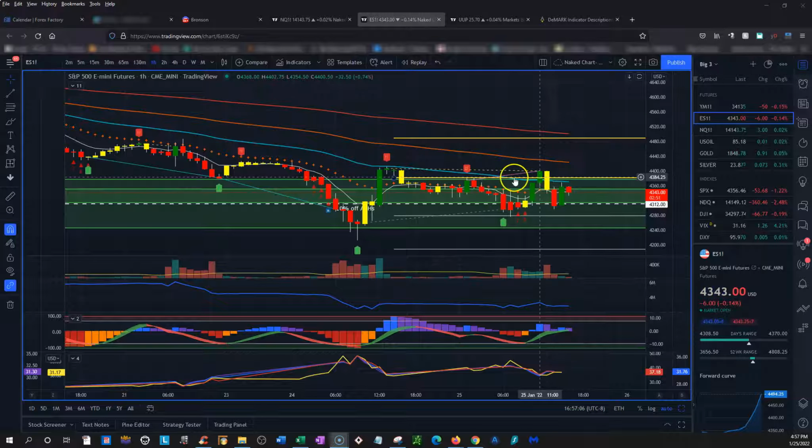I did buy some SPY calls. You'll see that yellow line right above the demand zone where I'm pointing at right here. I bought some calls as soon as price peaked above the demand zone. It's a very small position.